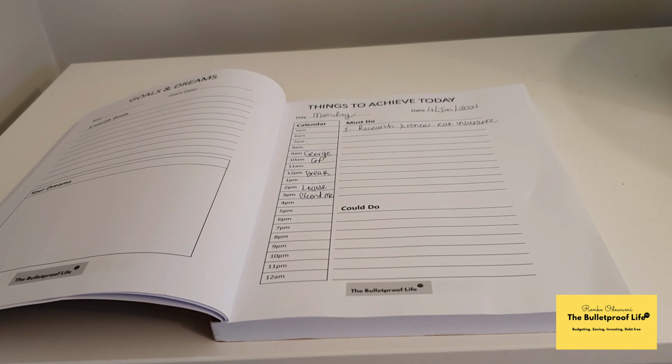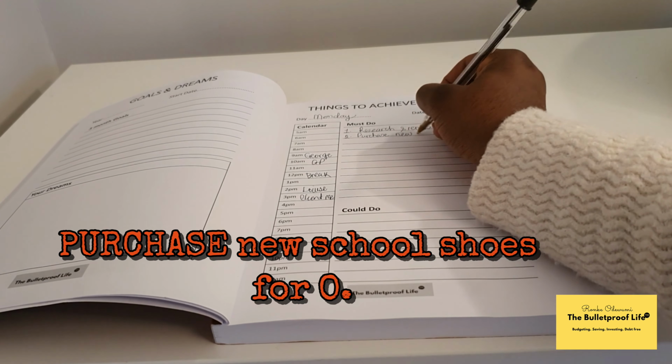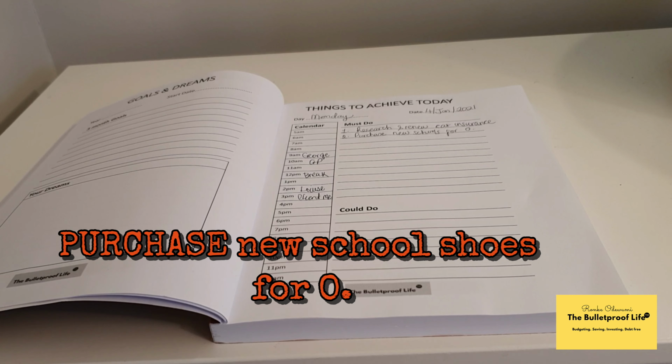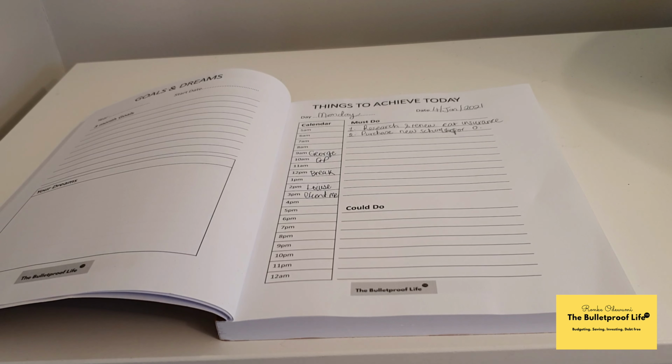Thirdly, start your list with a verb, an action word. So an action word gets you going. So if you see my number one thing on my must-do list, I said research and renew car insurance. My number two thing on that list. So purchase is an action word, and I'm saying right there, purchase new school shoes for all. So I'm using an action word in order to get me going.